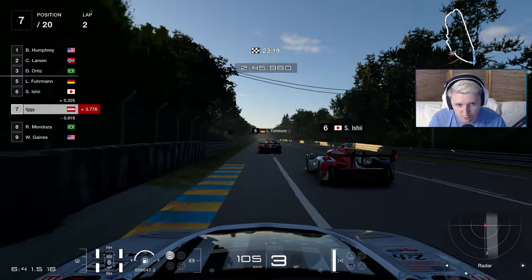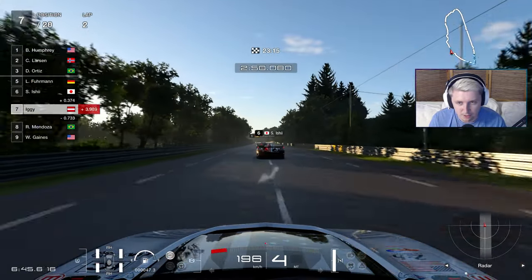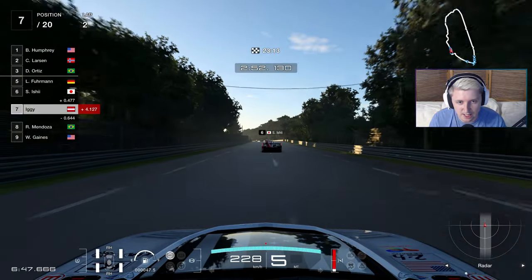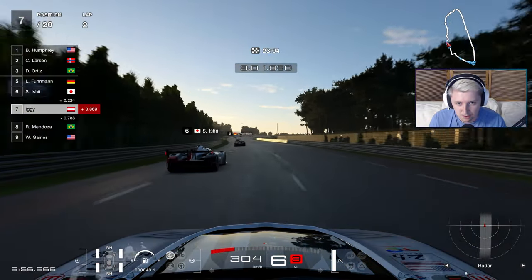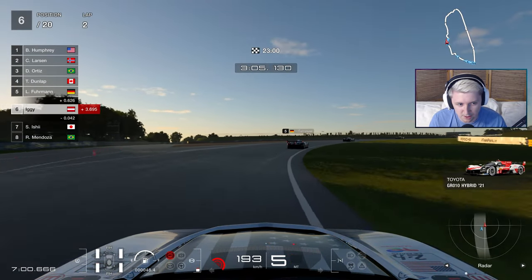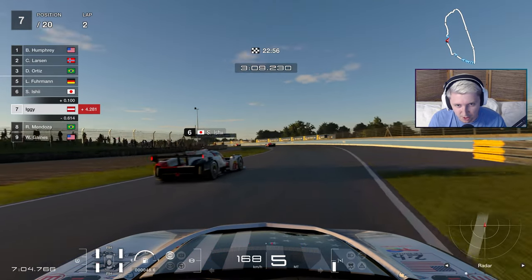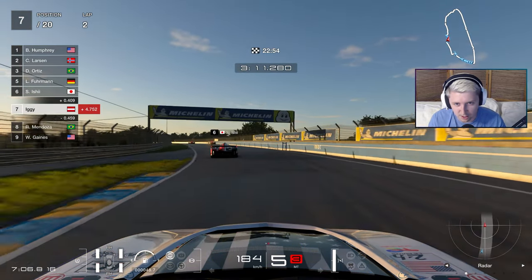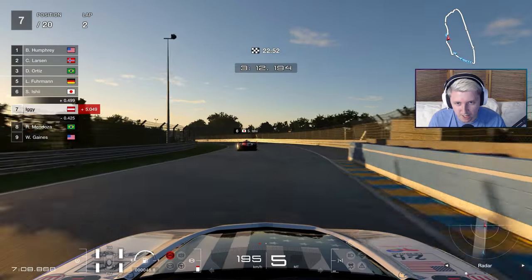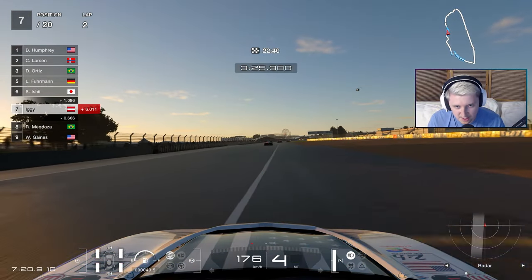Oh, big slide from P6, but it doesn't matter. They still got massive advantage on the exit of the corner. Look at this thing, just leave me. Can we get P6 here coming into the right-hander? It's gonna be very sketchy because I gotta brake early. Am I gonna make the corner this time? Yes, I am. Oh, he's still there. Oh no. Whoa. Oh, that's scary. Man, I got done around the outside. I'm not surprised though, but still. Oh man, the understeer, please.